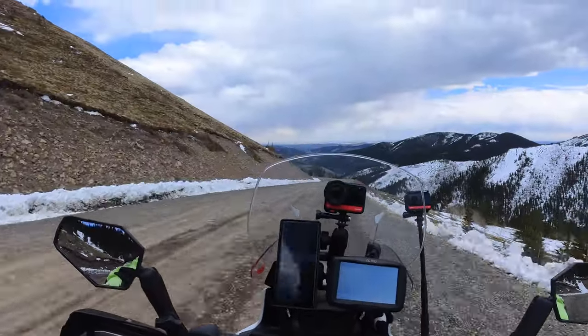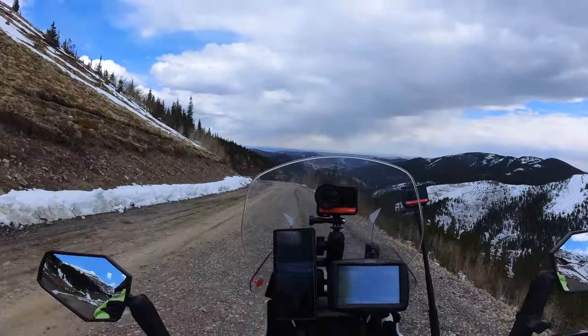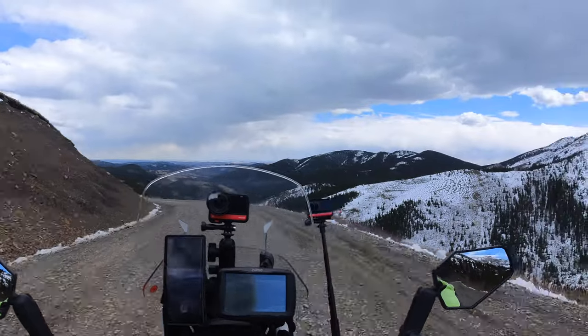It got down to 5 degrees, no wonder I was feeling chilly. That's how quickly the temperature changes in the mountains. Down at the bottom it was plus 16. As soon as I got up here I started feeling the chill. I just wish it was sunny here.